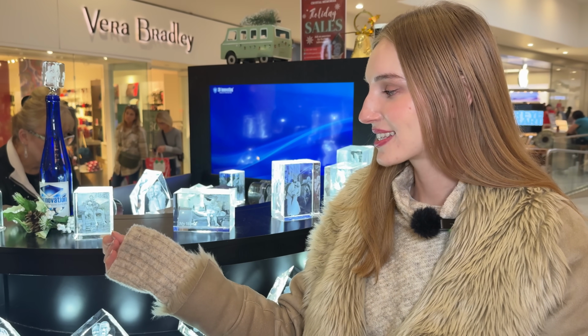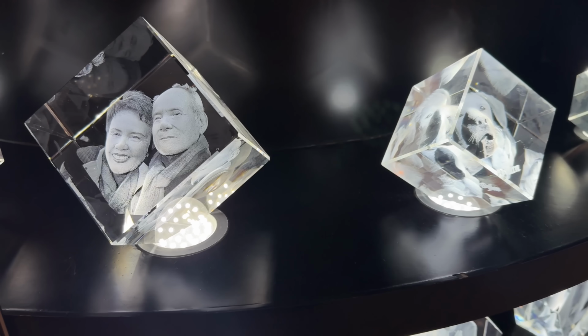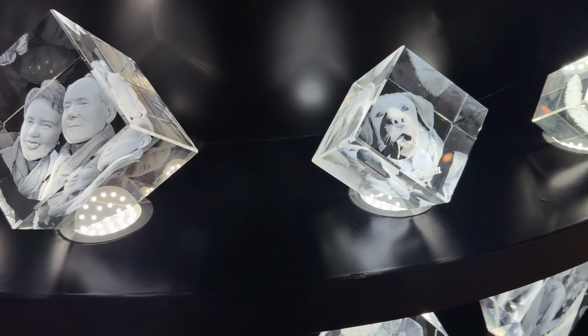I just decided that I'm going to order this. It's a 3D picture, and I'm going to put a picture of my dad and I together. That way he can just cherish it forever and it'll be a great gift for Christmas.